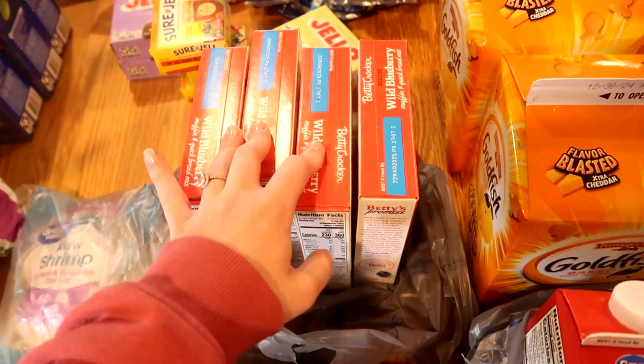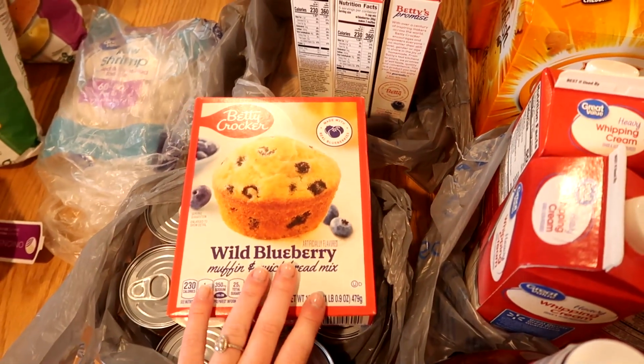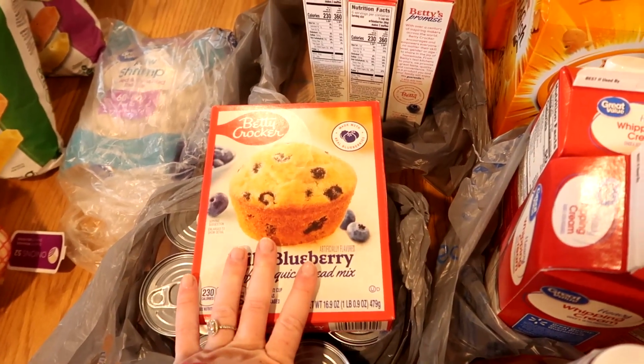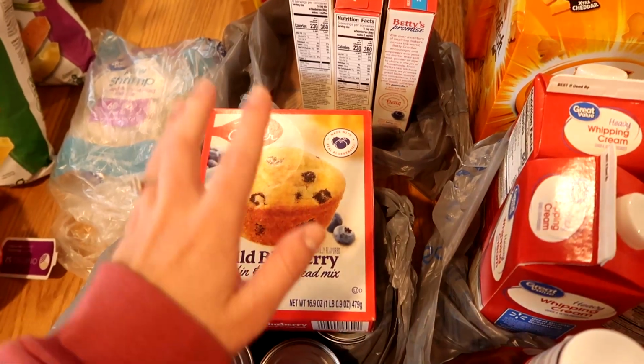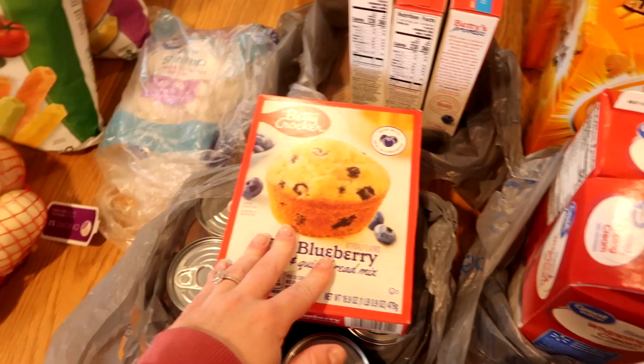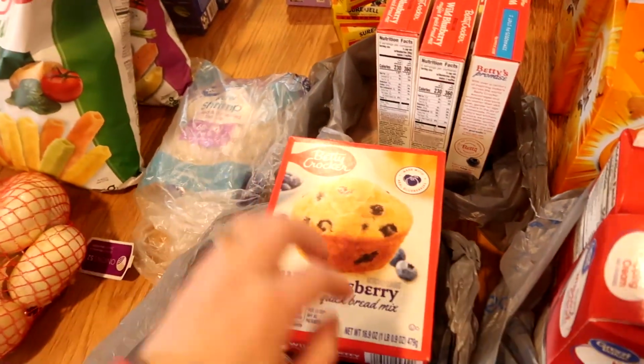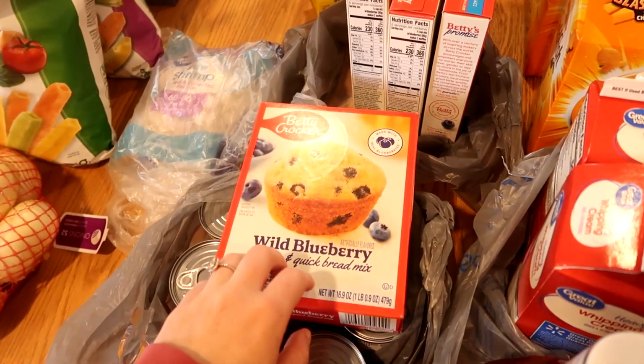I got 4 boxes of the blueberry muffins. We get these every month. I typically always get 4 of them. This is breakfast once a week. Very easy. The kids like it. I do make most of my other muffins from scratch. Like we have our bananas here. I make apple muffins, applesauce muffins, zucchini muffins.